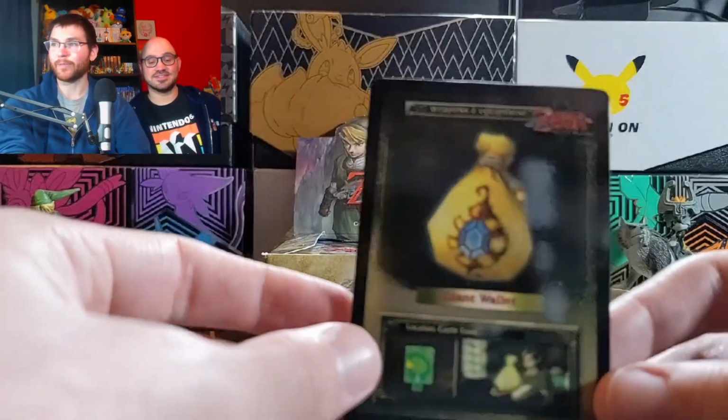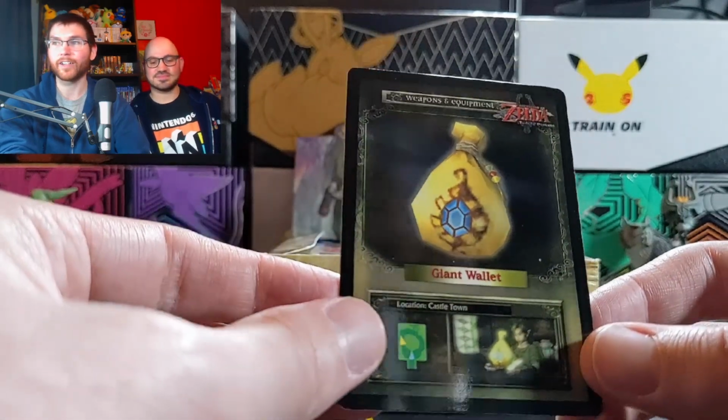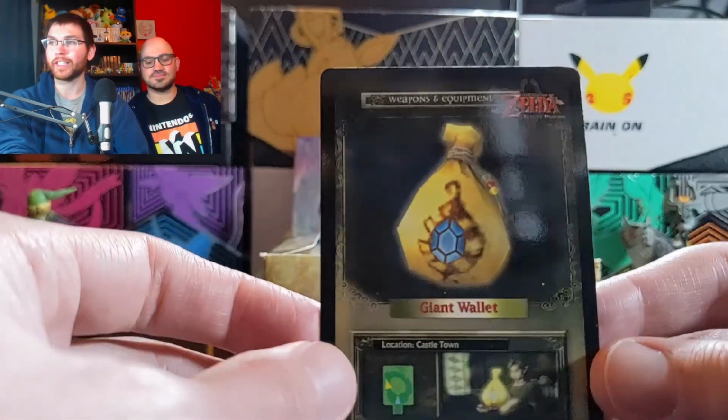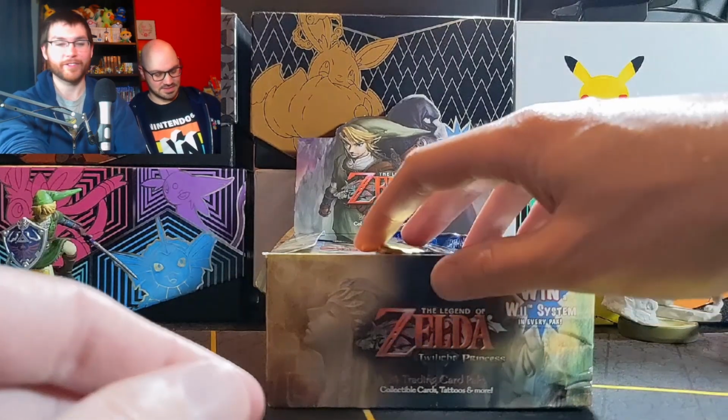And then finally, we have the Giant's Wallet as an item card. So there's character cards, there's item cards, and there's silver foil cards, which the silver foil is usually like a scene. But yeah, that's pack number one, off to a good start.